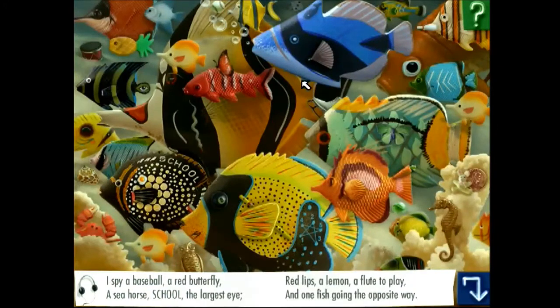I spy a baseball, a red butterfly, a seahorse, school, the largest eye. Red lips, a lemon, a flute to play, and one fish going the opposite way.